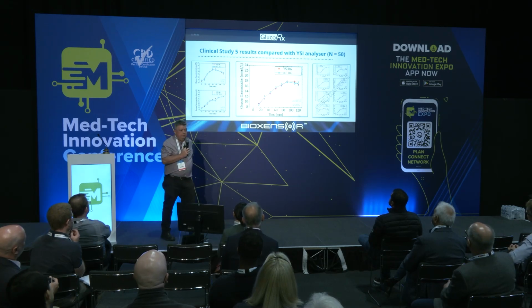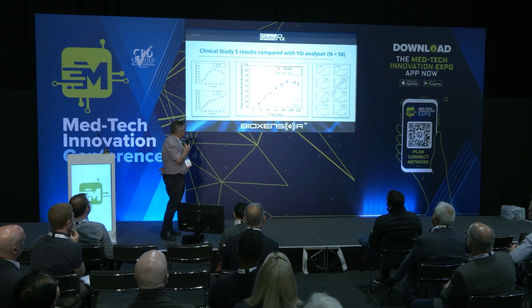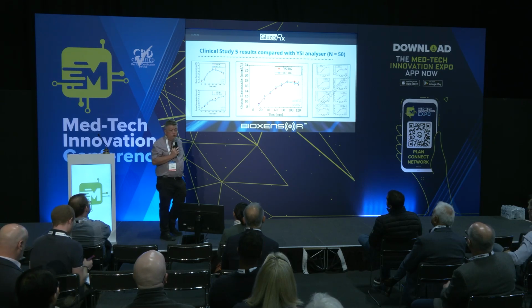I'm being fairly selective with this data. Sometimes it's not as good as this, and I have to be fairly honest with you here. But there's definitely a signal there. Other people are measuring it, and there's a bit of a race at the moment as to who will get to the finishing line first in terms of a commercial device.